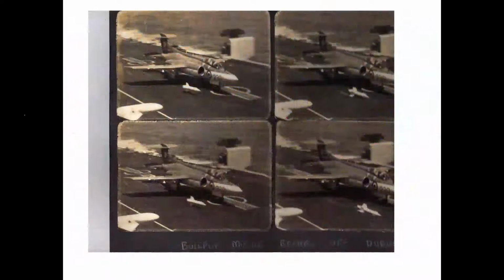As I said, the flight deck was a dangerous place to operate. As soon as you caught a wire, the troops would rush out in front of you to indicate, fold the wings, put the hook up and taxi as fast as you can off into the parking area.